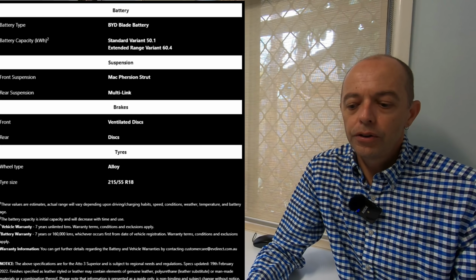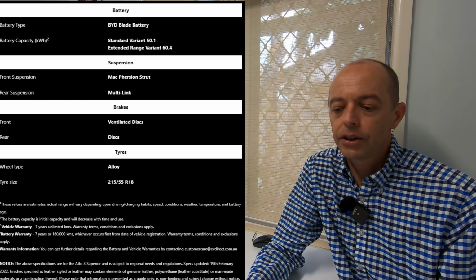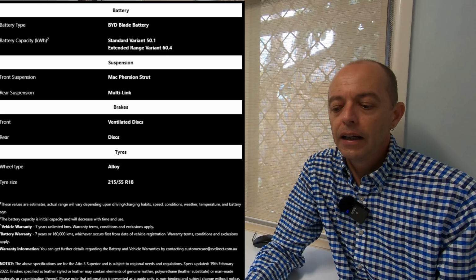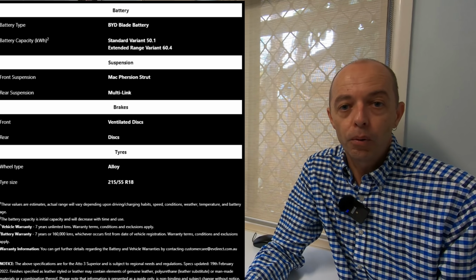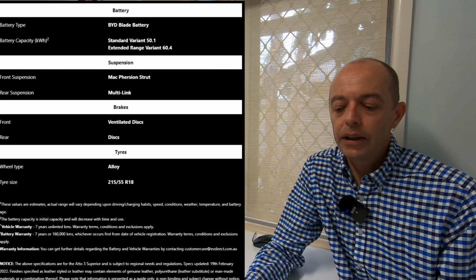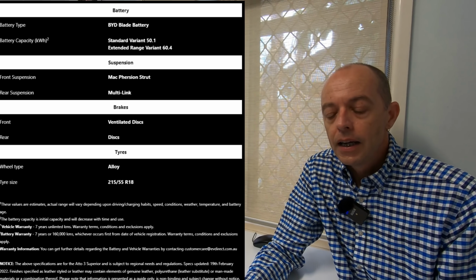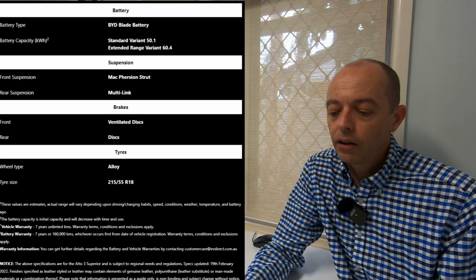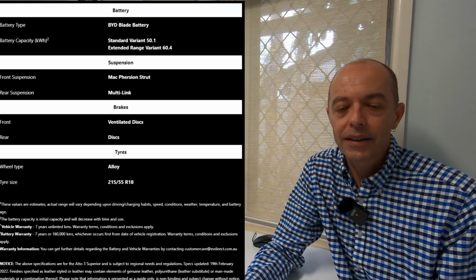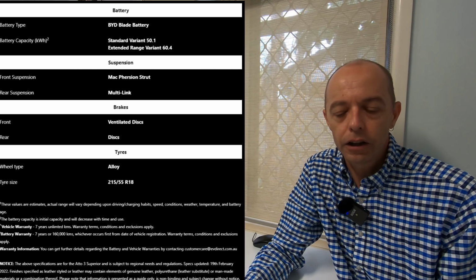So we'll flick over to the battery. Now they haven't told us the voltage of the battery, but we're assuming it's a 400 to 500 volt architecture similar to the ZS. So it sits at about 450 and the Kona's at about 350. Battery capacities there, so 50.1 for the BYD small battery and 60.4 for the larger battery. The only MG ZS EV variant in Australia at the moment has a 44 kilowatt hour battery. The newer ones will have 53 as the small battery. And the Kona in Australia currently has a couple of models, so you've got 40 kilowatt hours and 64 kilowatt hours. So again, the BYD is pitched in the middle, but it's down the lower end.